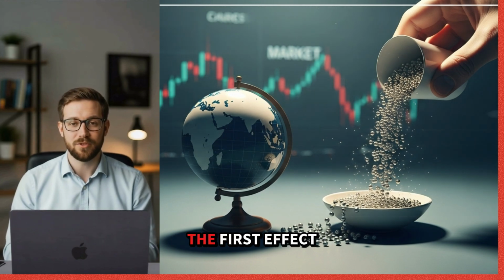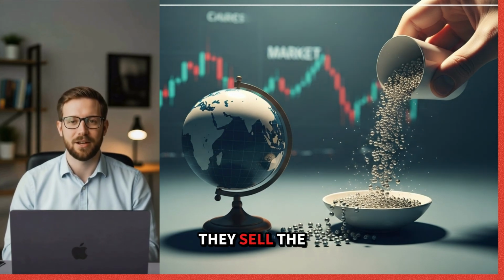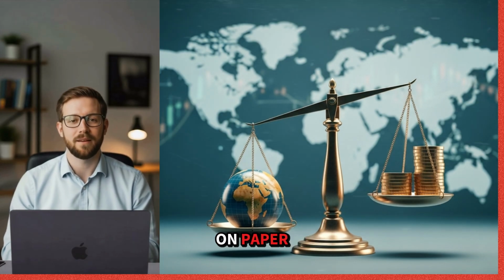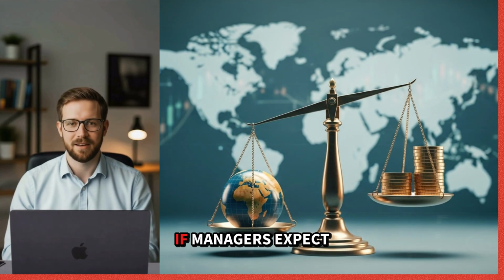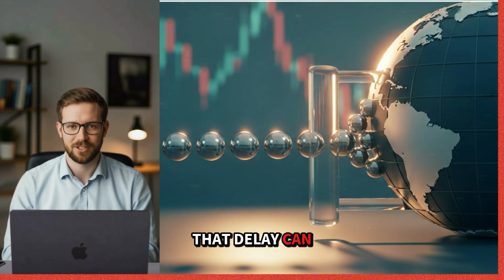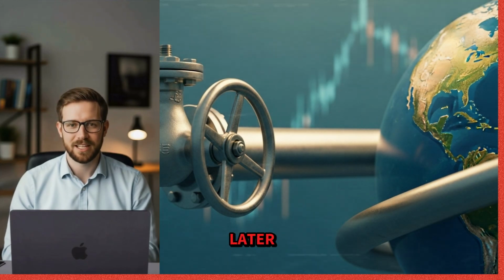For Yuan Home, the first effect is immediate. They sell the same dollars and get more yuan back. That helps margins on paper. But it also changes timing. If managers expect more strengthening, they delay conversion. That delay can create a sudden burst of demand later. That is why the fixing becomes the clock.